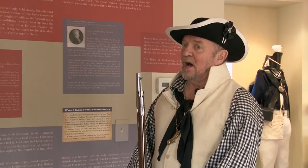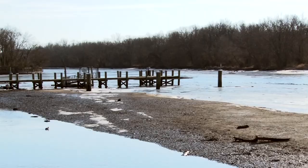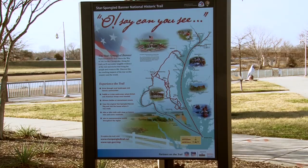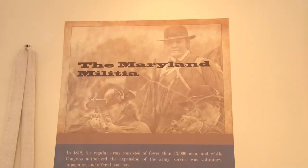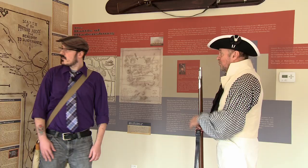This facility here is called the Bladensburg Waterfront Park, and we're part of the Star Spangled Banner Trail that National Parks supports. And this goes all the way to Baltimore, up and across into the Eastern Shore. It's primarily a Maryland trail, okay? And what we have here in this visitor center is we try to sort of cover the War of 1812, in terms of what happened, and in particular, what happened right up the river here.